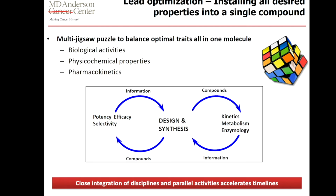Another big picture slide. We're going to talk a little bit about optimizing those three series and focusing down on one of them. For people who are not familiar with optimization, at its very most general level, it just means installing all of your desired properties in that single compound you think can be a drug. There are all sorts of things that fall in the bucket of desired properties. Most of them fall into three bins: biological activities, which would include off-target activities, so safety; physical chemical properties, things like solubility and permeability; and pharmacokinetics, which would include, but is not limited to, general stability to metabolizing enzymes in the body.